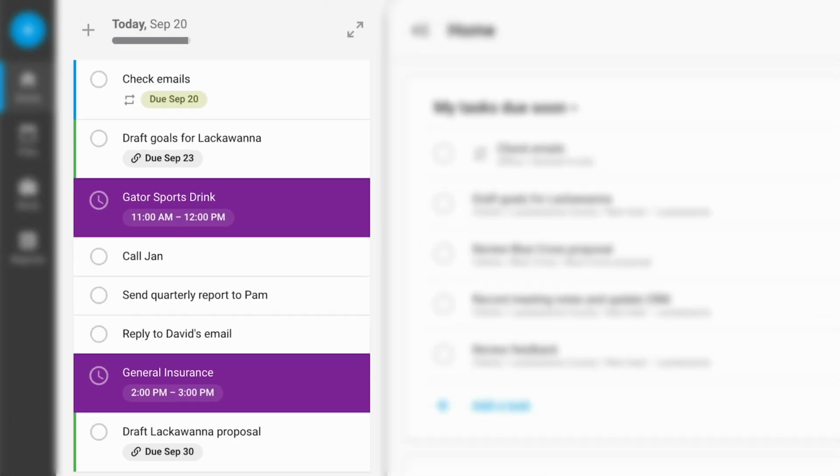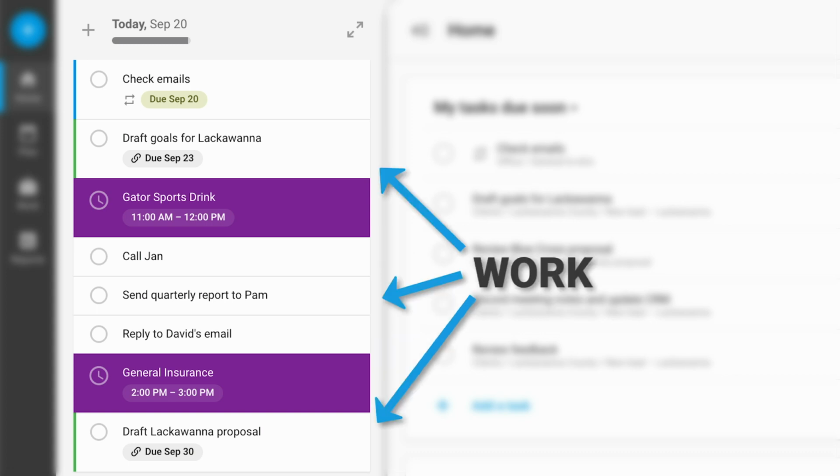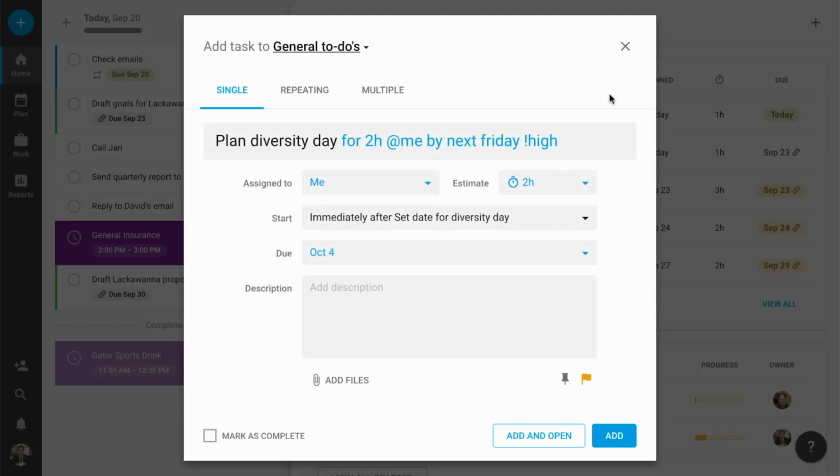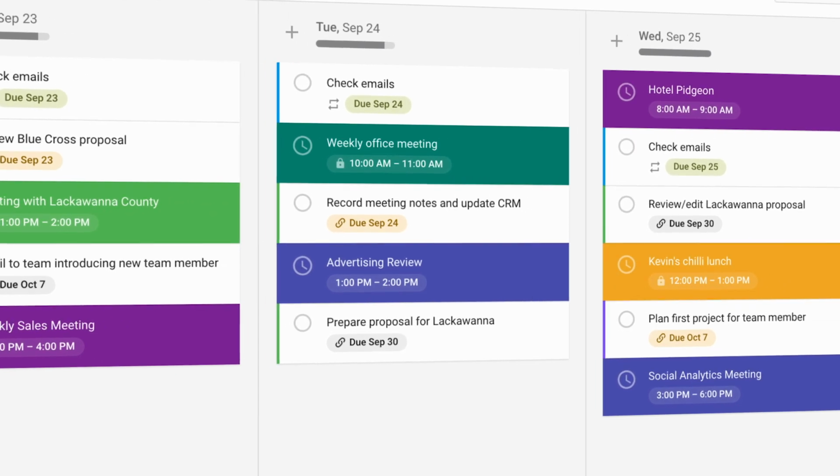To the left, you can see the work TimeHero has planned for you today. This includes any scheduled events in your Google or Outlook calendar, plus the most important work that needs to get done. TimeHero compares all of your work and looks at things like how long tasks take, when it's due, what the priority is, any links to other tasks, and more to build a plan that is always up to date.